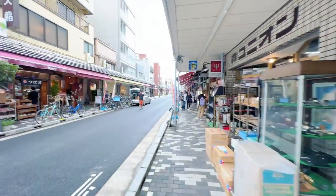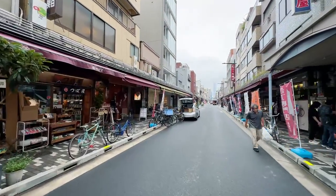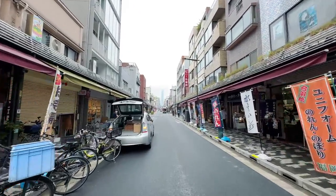All right, everybody, I'm walking down this way. This is where they have a festival. I think the Tanabata Festival is here. I'm standing in the middle of the street. This is the perfect place to sign off.